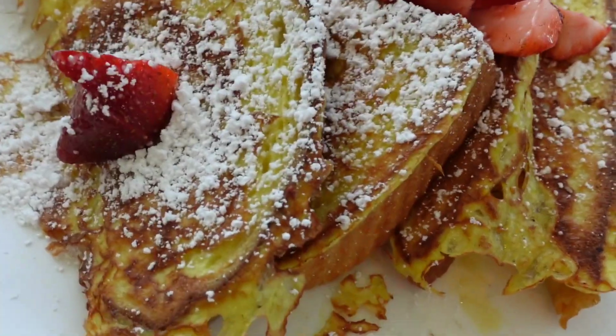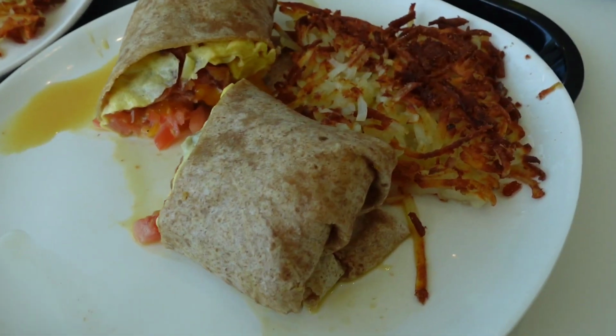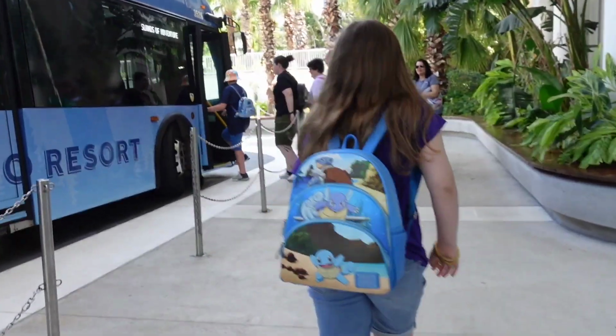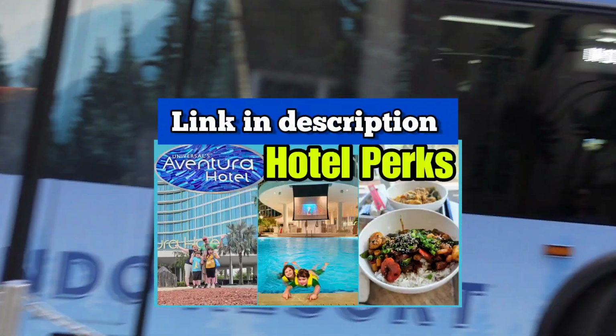And then the breakfast, though, that was delicious. That French toast was amazing. There aren't a ton of breakfast options at the park, so if you want to get something to eat before you head in, this is a great option. If you want to see our full Aventura tour, I will link that down below, just like the other three hotels we stayed at.